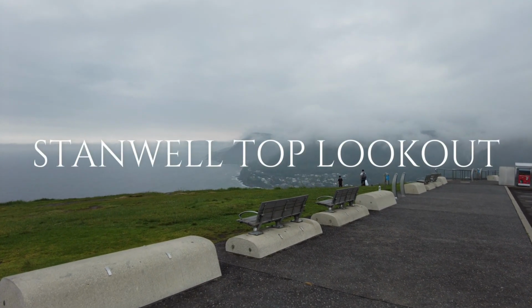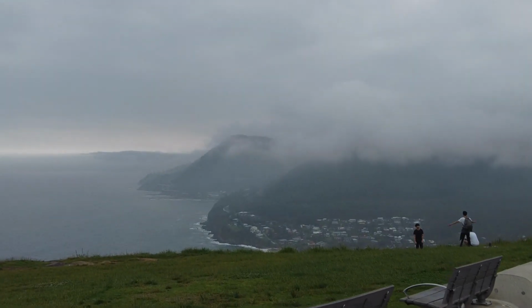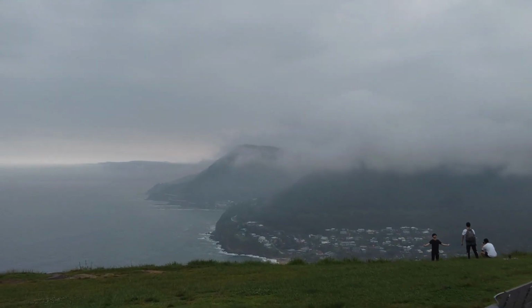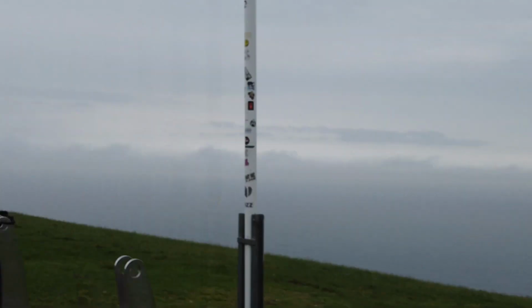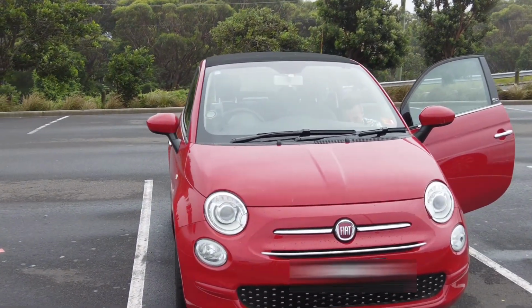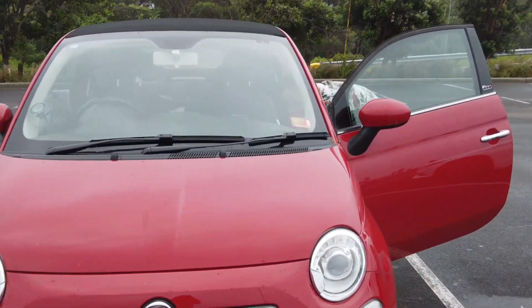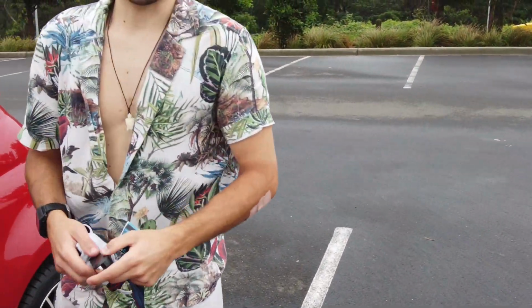So we are at Stanwell Park lookout. It's a bit foggy because obviously the weather's a bit weird, but it's still beautiful. And this is our ride. So this one's got us from Bronte all the way to Stanwell, and now halfway to Jervis Bay. Time to have a coffee.